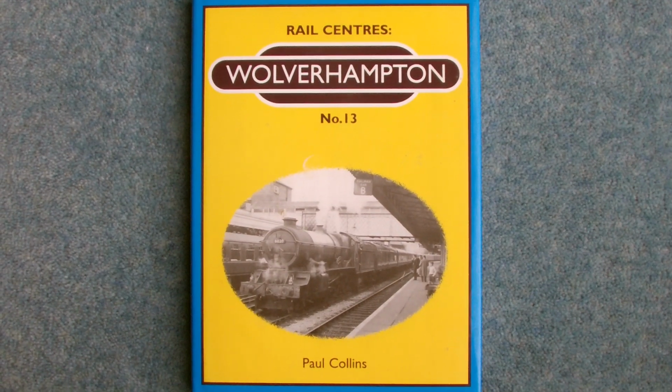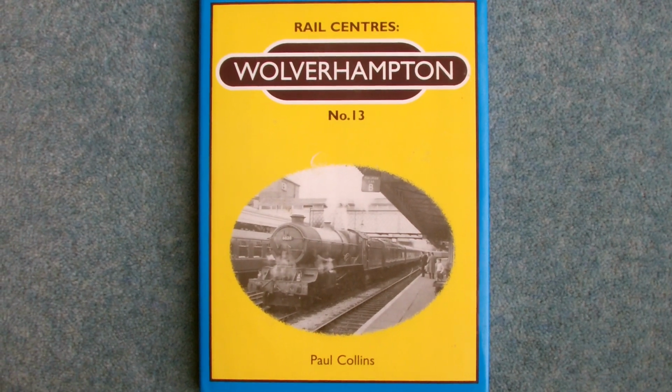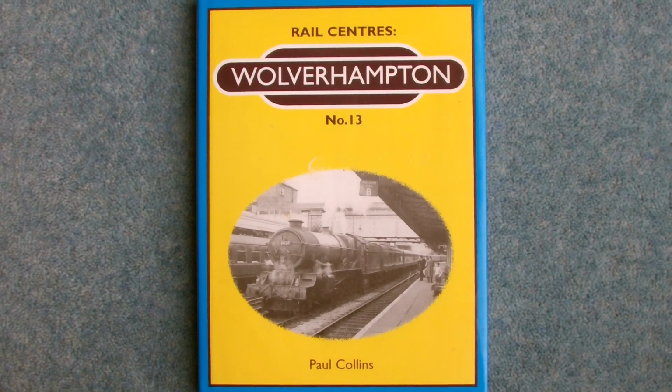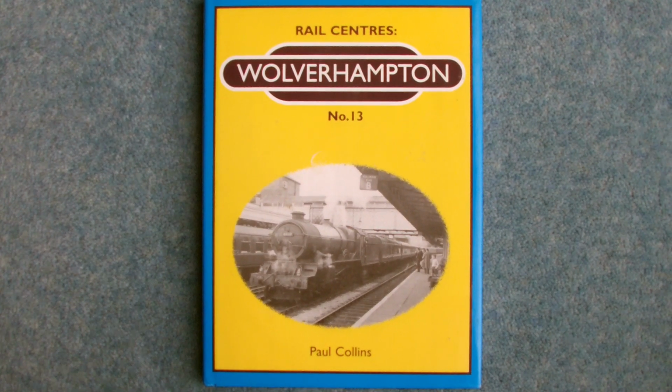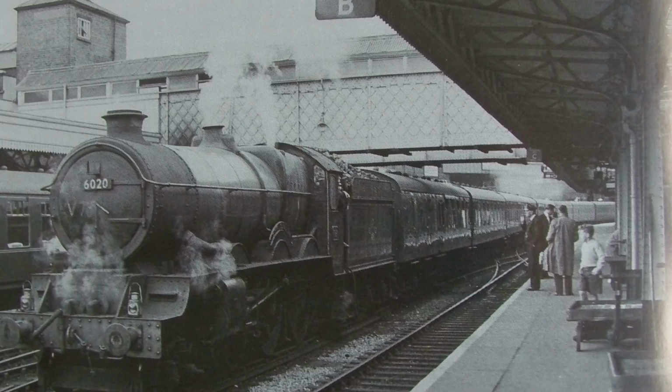In the early 60s, Wolverhampton was a major railway centre. It had two very busy railway stations. One which served the LMS, which was high level, and one which served the Great Western, which was low level. Here's a photograph taken at Wolverhampton low level on the 11th of June 1962.